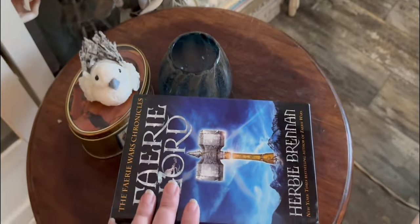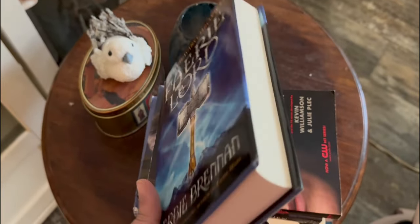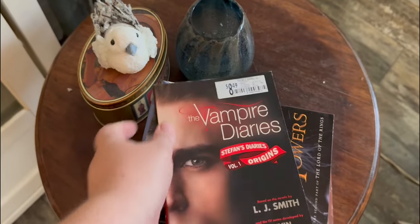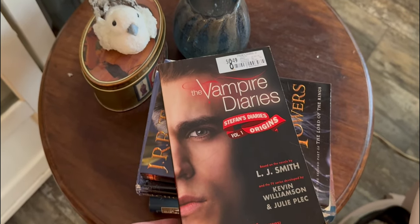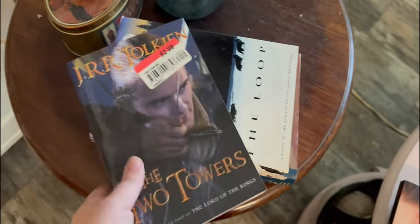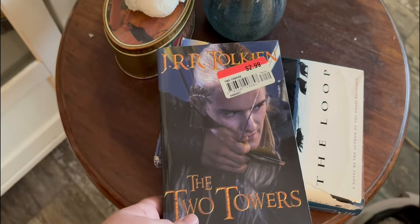So the only books that ended up in the donate pile was this copy of Fairy Lord, because I quite honestly had two copies of it, and so I kept the one that matched my other books. This copy of Stefan's Diaries from The Vampire Diaries, because I don't remember why I bought this, but I've never read it. This copy of The Two Towers that I only bought because Legolas was on the cover, and I have these in actual versions.